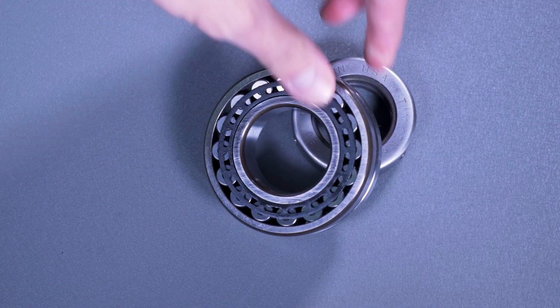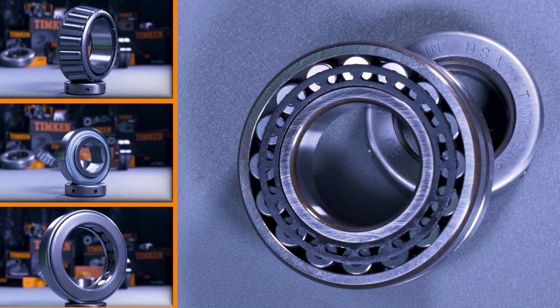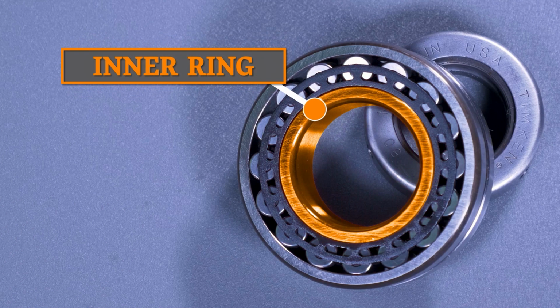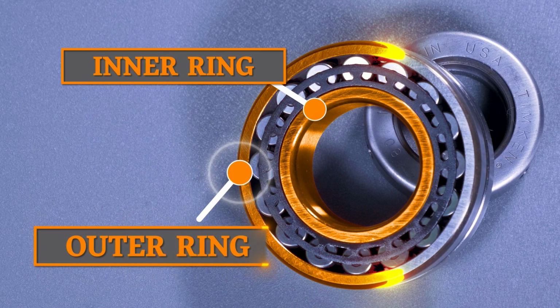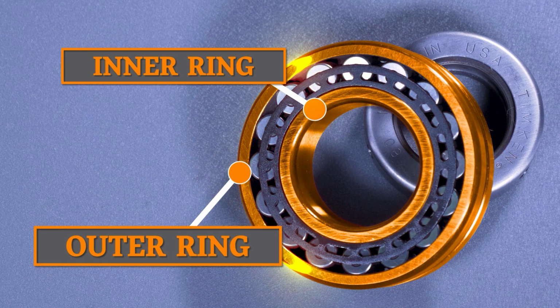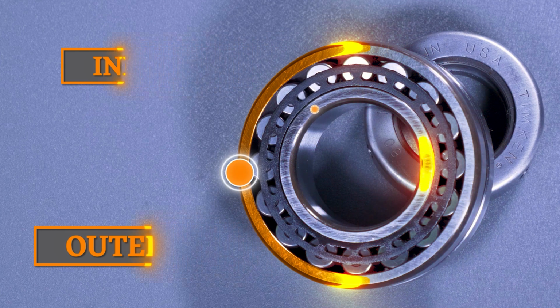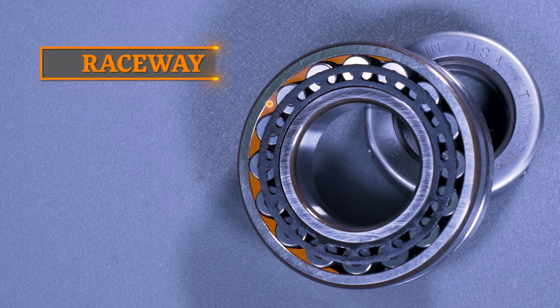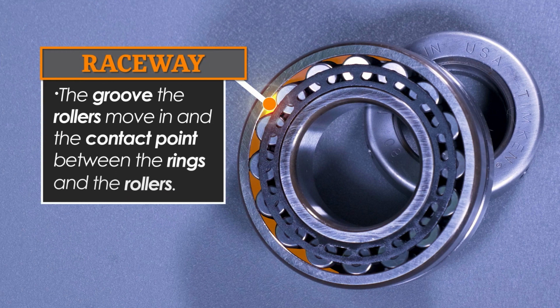Even though bearings come in many different shapes and sizes, they all tend to be made up of the same base components. Let's start with the inner ring and the outer ring, which make up the main body of the bearing. Depending on the bearing type and application, one or both of these rings will have what's called a raceway, which is the groove the rollers move in and the contact point between the ring and the rollers.